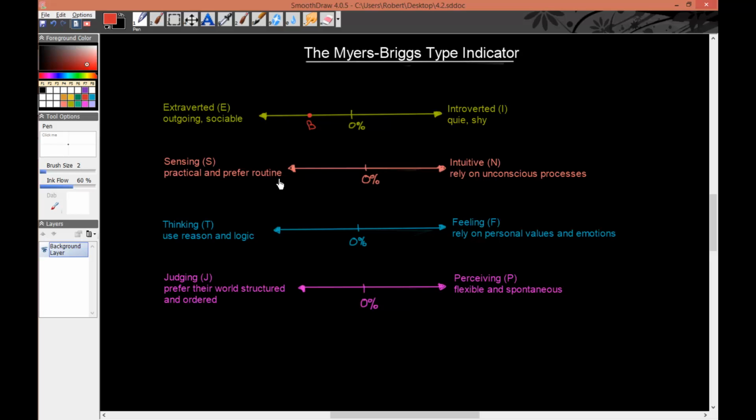Okay, then the next axis. I have intuitive for 25%. 25% intuitive. So you should rely on unconscious processes, right? Yeah. Okay, so what does it mean? Can you explain to us? Well, in reality, I would rather see myself on the sensing axis because I would prefer routine and practical solutions, but we'll see how it turns out.